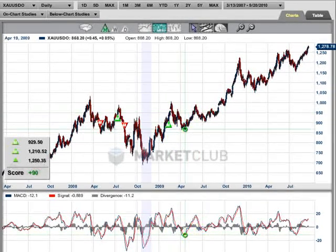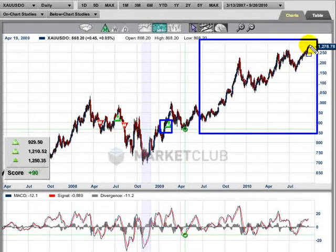Obviously it's been a phenomenal ride from this level right here to where we are today, which is way up here. And I think that's the key thing to look at. So we've had a big move, and it looks as though it is not over yet. And I think we could see further action on the upside. But this is if you're a long-term trader.